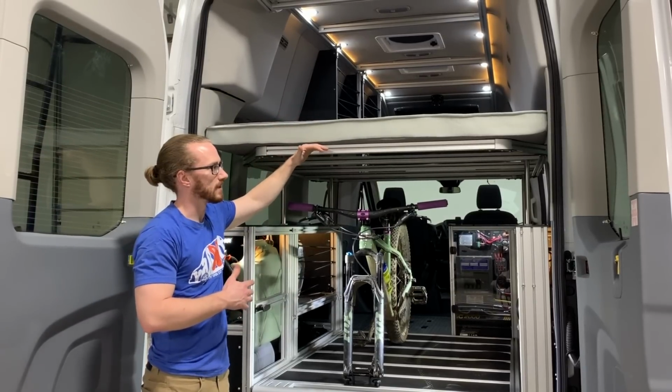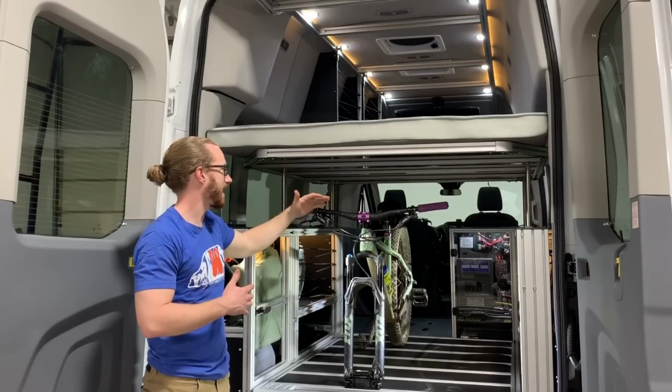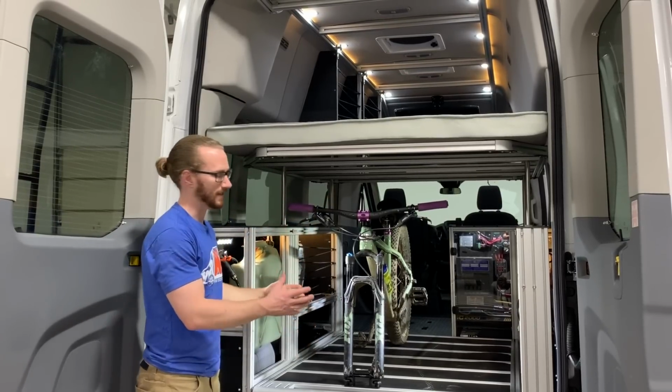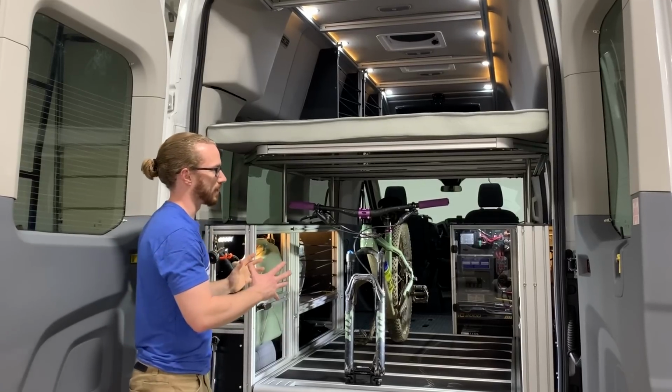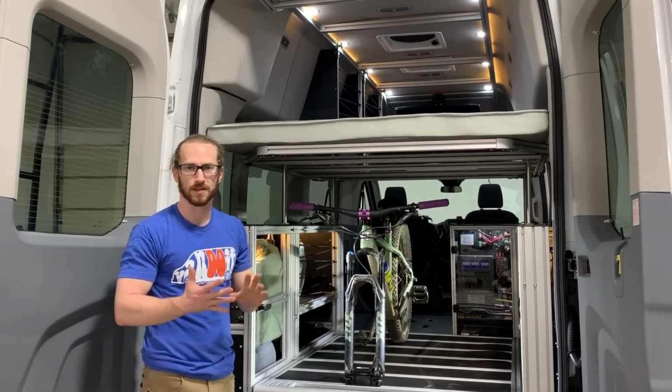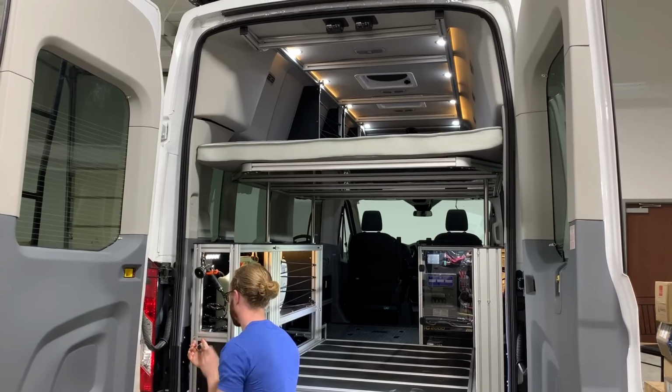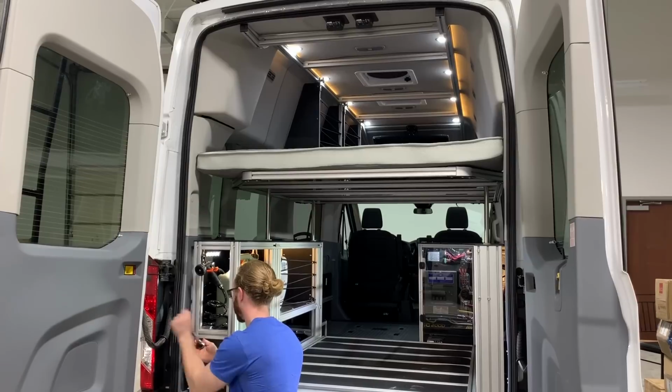So it gives us the ability of bringing this down exactly where you can maximize the height and maximize the garage storage to be able to slide in, slide out all your components. We've done electrical, we've done air, and we really settled on hydraulics for the safety and the ease. There's no cables that can hurt someone.